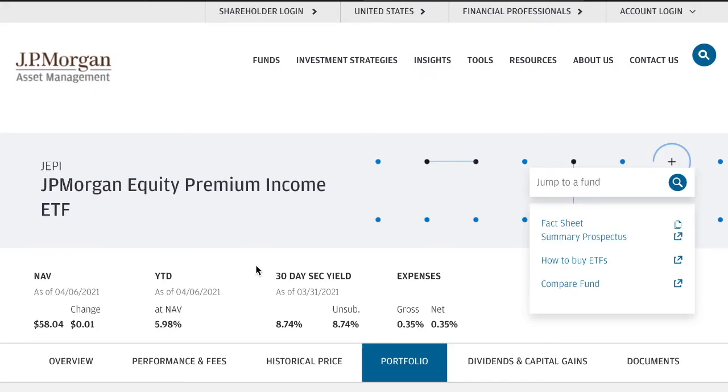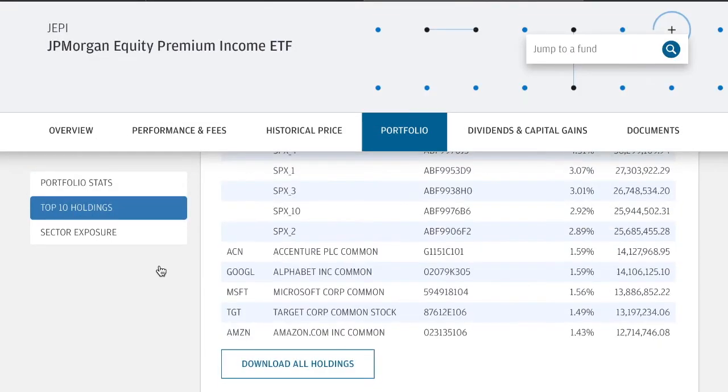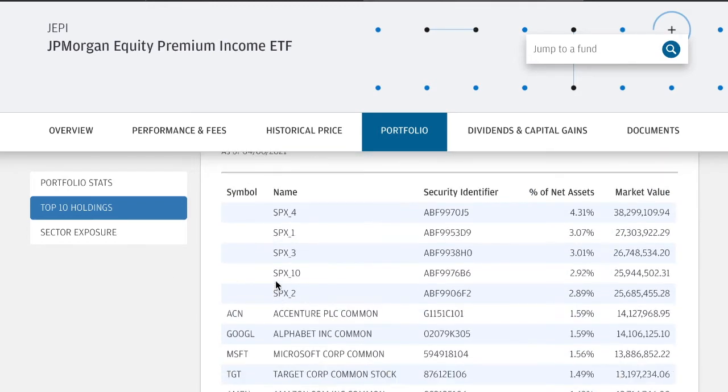So here's the fund here. I'm here on the website. This is JP Morgan's website for this fund. And basically, if we click here and look at the top 10 holdings, we can see this one's here. I don't know exactly what those securities are. I'm going to look into them in more detail in a bit. Well, they have all these different companies. You have Target, Amazon, Google, you know, they have all these companies here that they basically buy the stock.